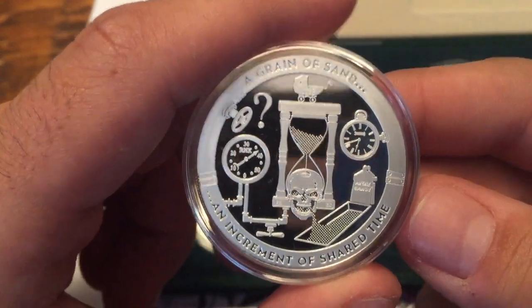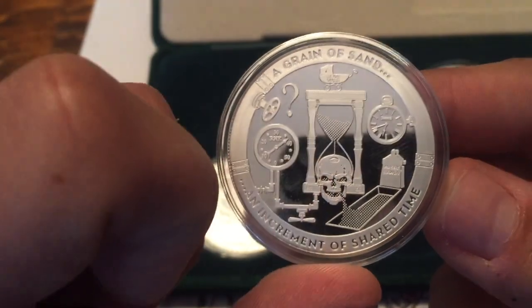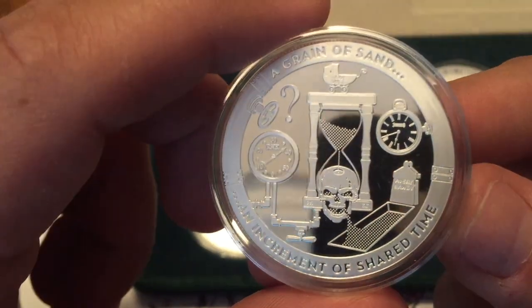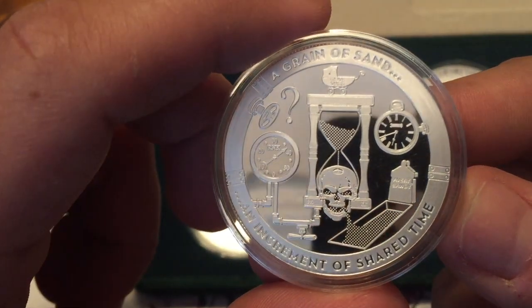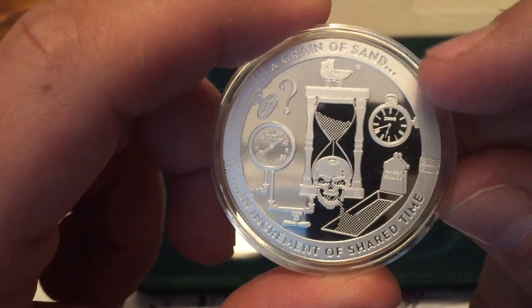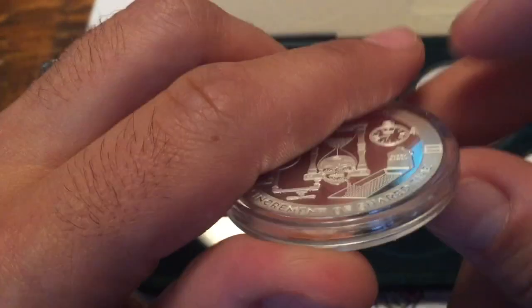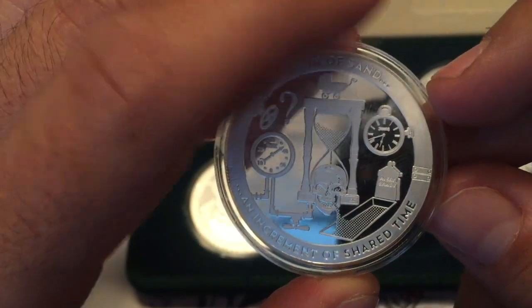It's got Grain of Sand, an increment of shared time. It shows the traditional hourglass with the beads falling into the skull, right into the grave. So very interesting and cryptic, and these are what Ron's designs are all about. Very powerful, thoughtful. You can always catch all the little details, and it makes you ponder. Once again, same reverse with the edge numbering, 7,735.